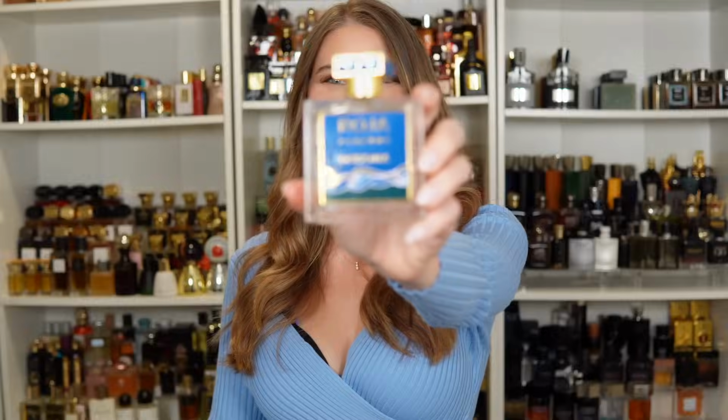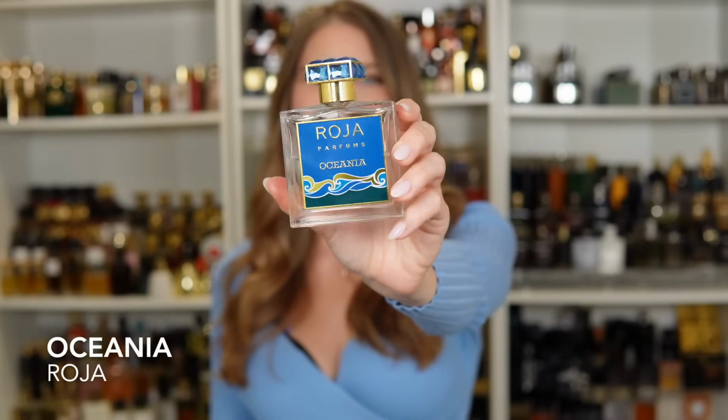Next up is, could you see this one coming? Oceania from Roja. This one smells like old money. Very high-end and upper class. It's creamy and earthy, and it smells like a CEO. It has a very bright citrus grapefruit opening with greenness. There's thyme, rosemary, jasmine sambac, juniper berries, vanilla, and moss.